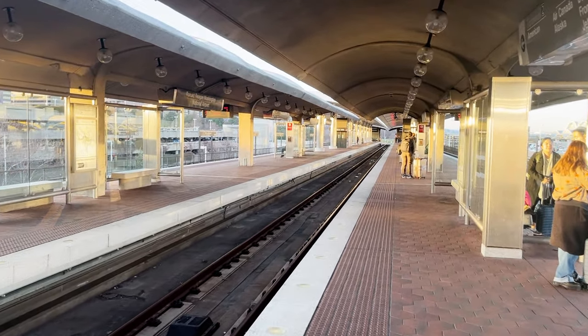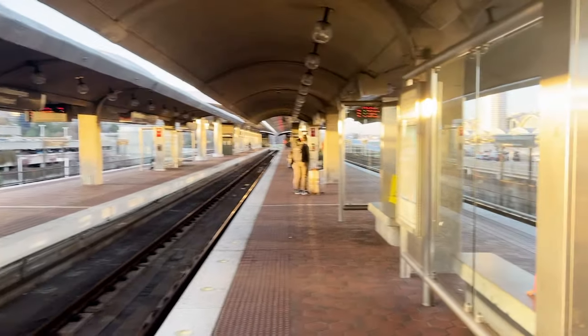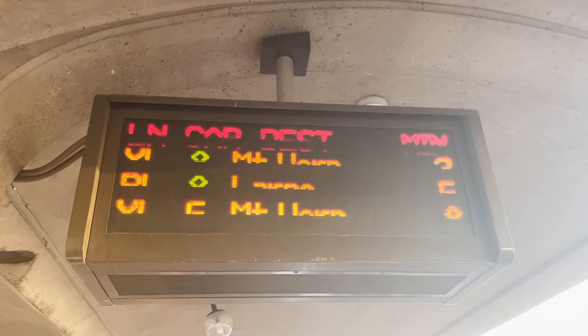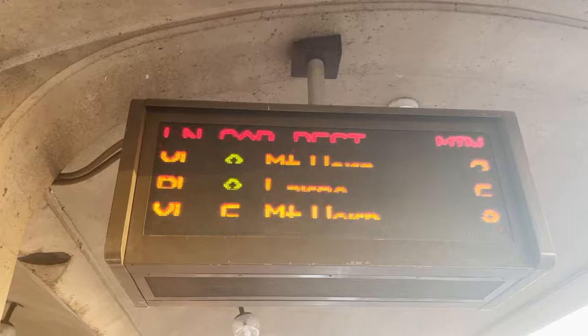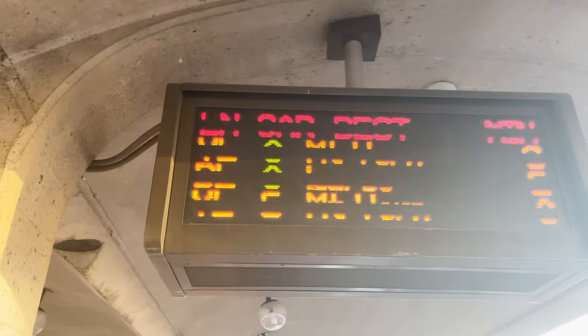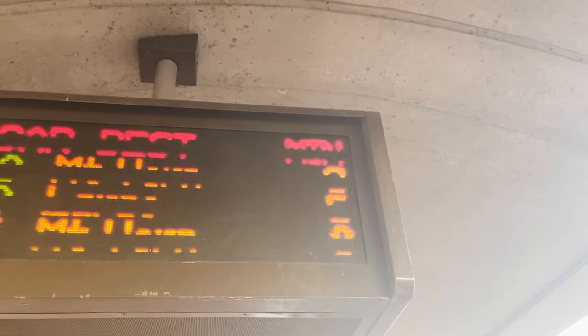Be aware that this track is rarely used, so if you're taking a train, it'll be on one of the sides. In this case, on this side, because we're going this way. As there are two different lines that serve the station, and as we want to take the yellow, make sure it says YL for yellow towards Mount Vernon. If we take BL blue, then we'll go to a different place. The next one is in 3 minutes. And that's about average. Since the yellow line is running every 8 minutes, 4 is the average wait time.